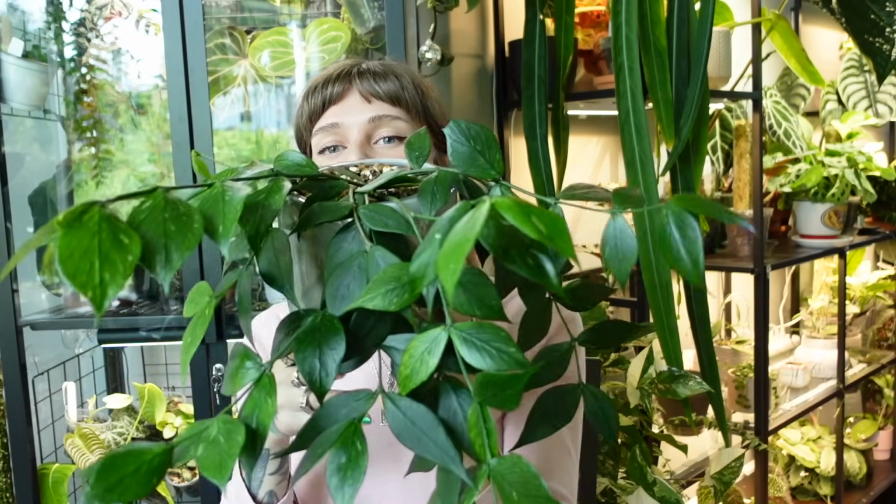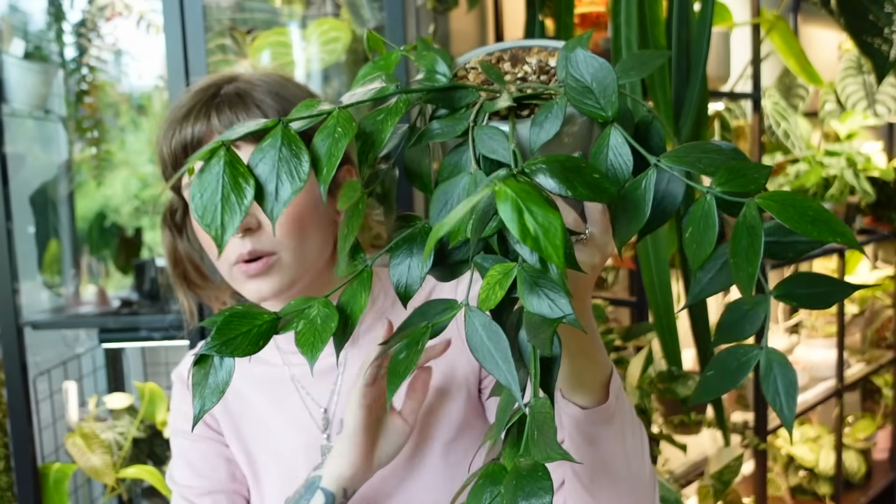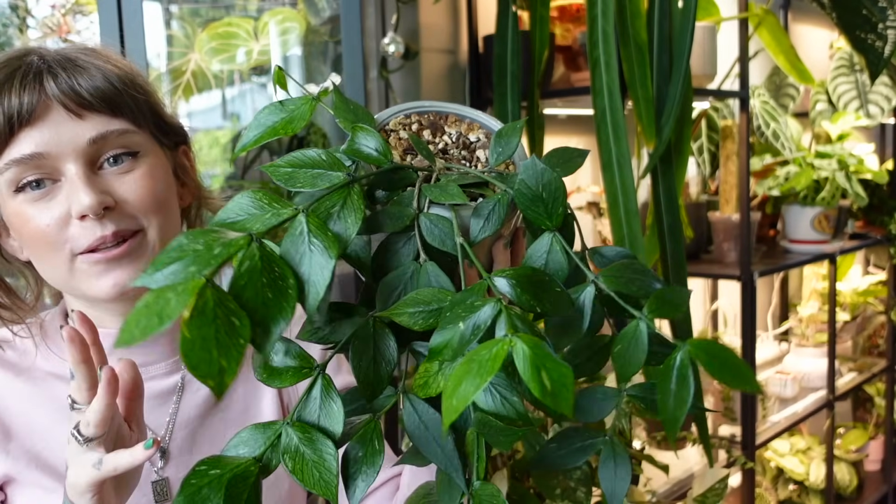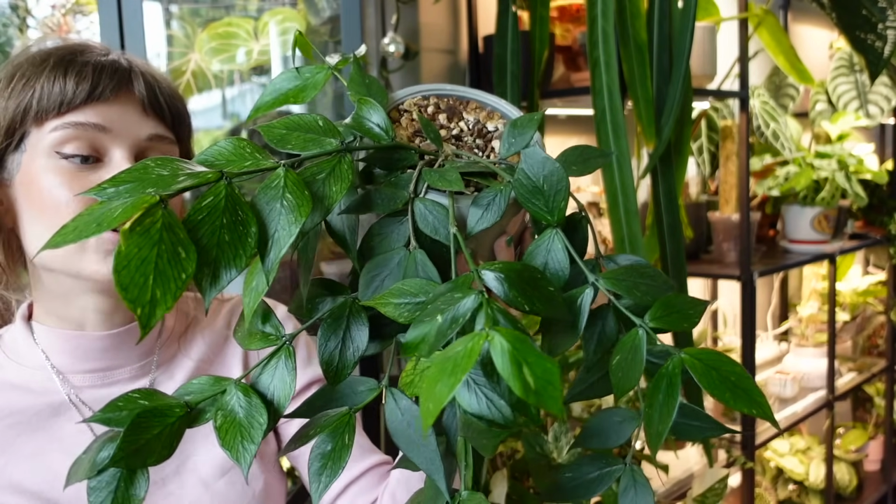Okay, next we have another Hoya, and it's another one that I've had in my collection for quite a while now. I actually had to cut this down to just a small cutting and grow this back from because of thrips a couple of years ago now. But I finally have a nice bushy pot of this again. This is my stunning Hoya polyneura. I feel like it's kind of hard to show this plant because the leaves are shiny and it just reflects the light off of them. But this is my Hoya polyneura, just the regular green version.